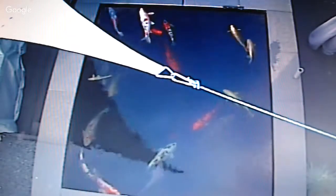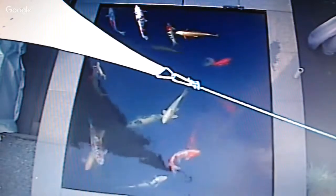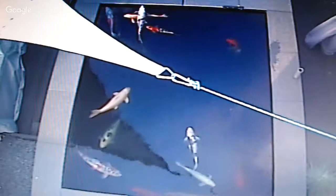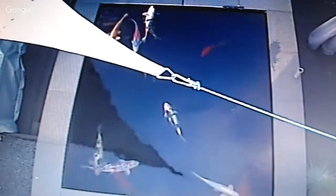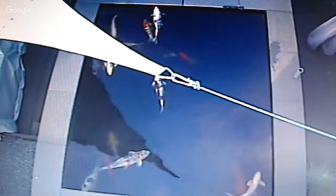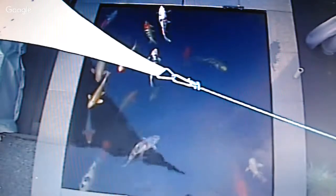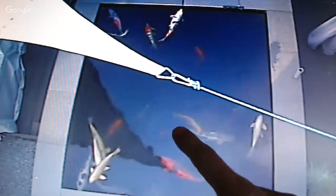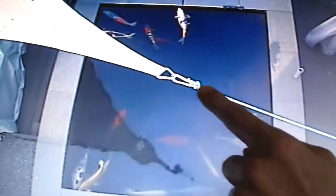Bani Loco, that's right. It is a screen. It's my security camera above my pond, what I'm streaming now. So it's not live out. Well, it's kind of live, but it's double video. You see, it's a screen.